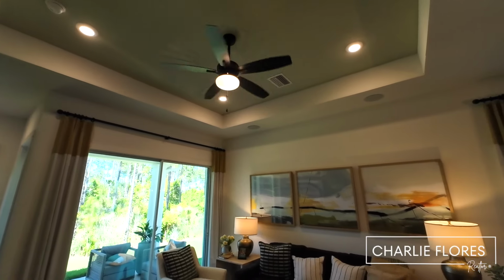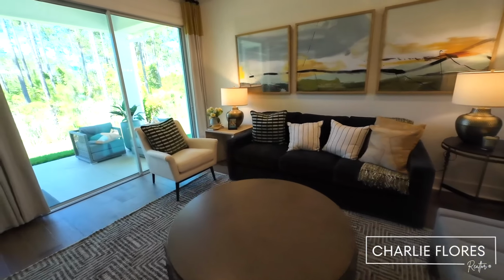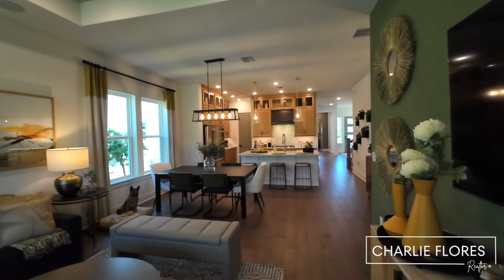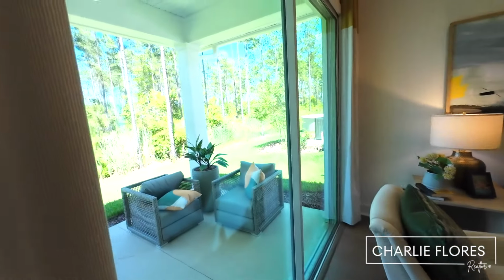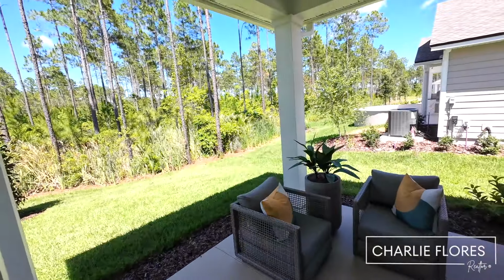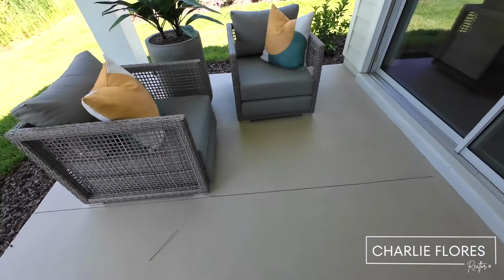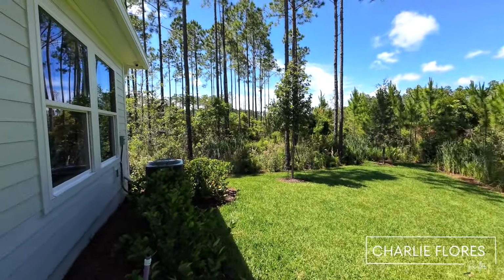Now here we have the family room. Right, so very open area. Give you a pan there. And we're gonna take a look at the lanai. All right, so there is a structural option to extend the lanai. Let's give you a quick look over here.